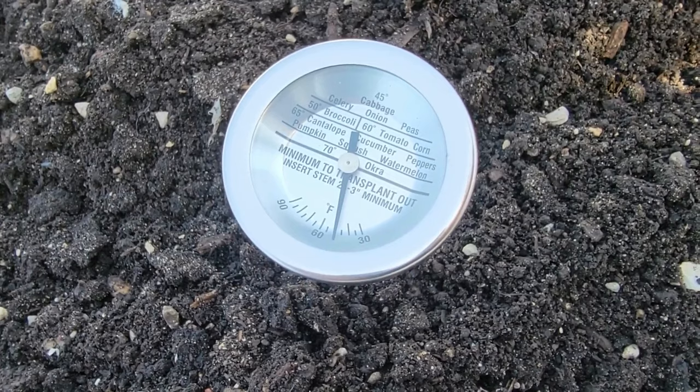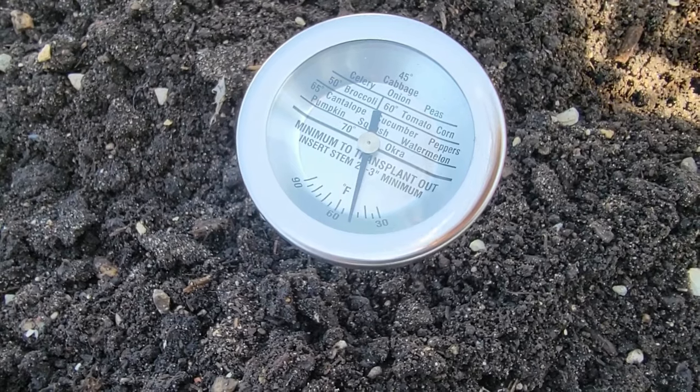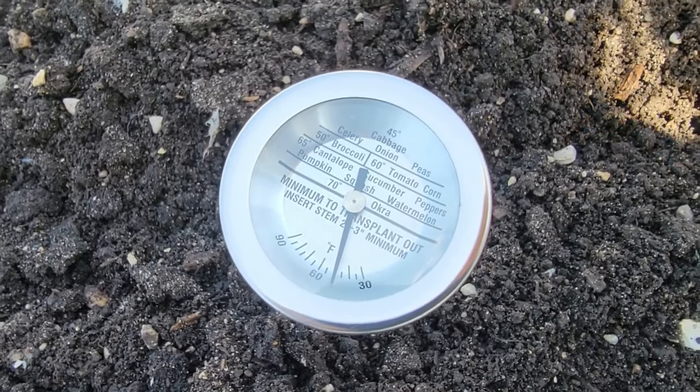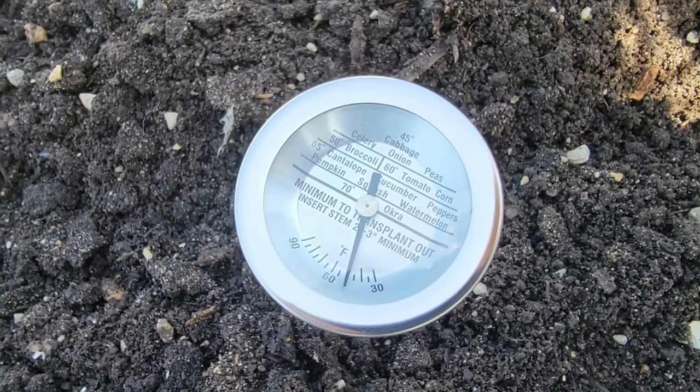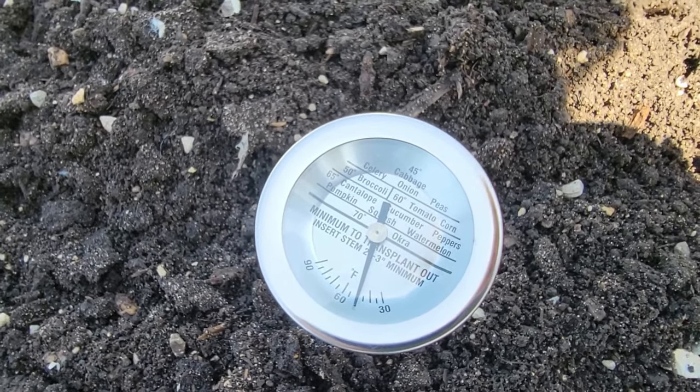The other thing I did was stick a soil thermometer into my bed. And see, that's the nice thing about a raised bed: they warm up faster than the ground does. This guy's at 50 degrees. And so that means I can put broccoli, I can put celery, onions, peas, all of my leafy vegetables. So I'm ready to go.